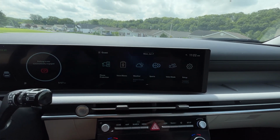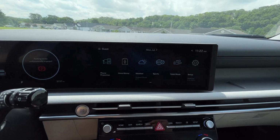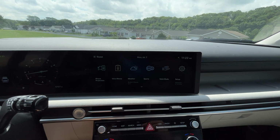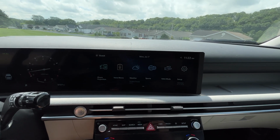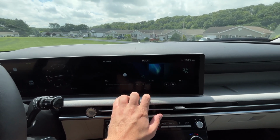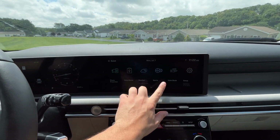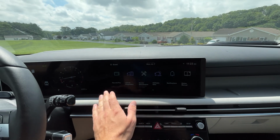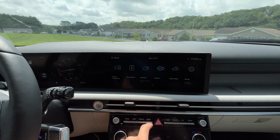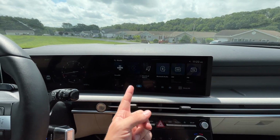Putting it back into park and talking about this infotainment screen right here. You'll have voice memos, phone projection, so you'll have Apple CarPlay, Android Auto, of course. I think most people will probably keep it on Apple CarPlay or Android Auto. Valet mode. I like that you can get weather and sports on here too. That's nice. And then just a host of different diagnostics and options for HD radio and stuff like that. This of course does have Sirius XM.